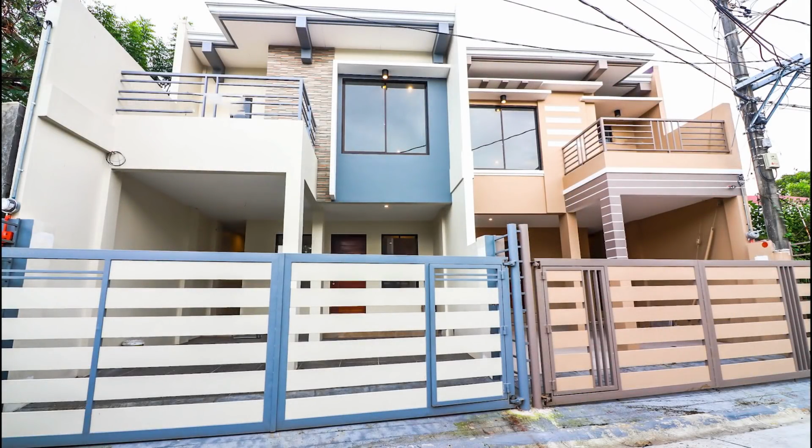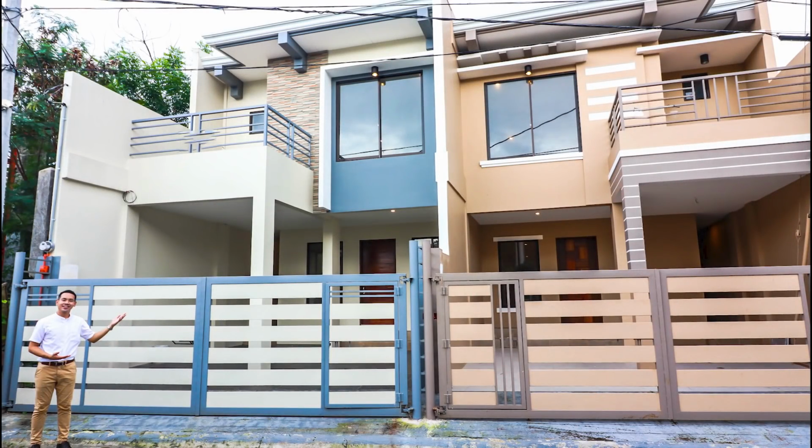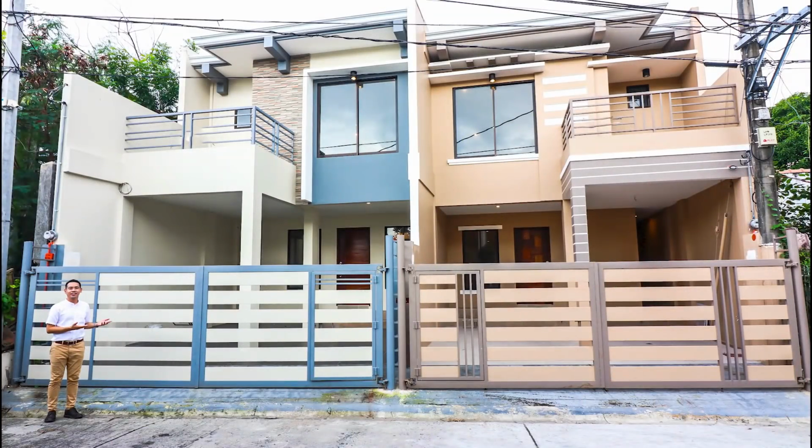Here's one more look at this brand new 4-bedroom townhome development for sale in BF Resort, Las Pinas City.